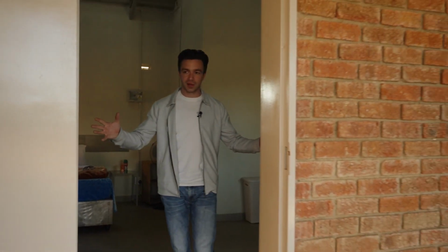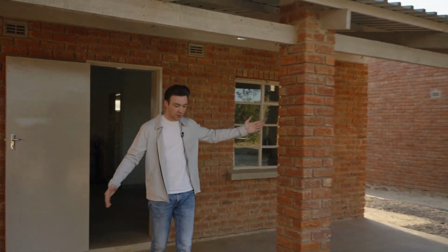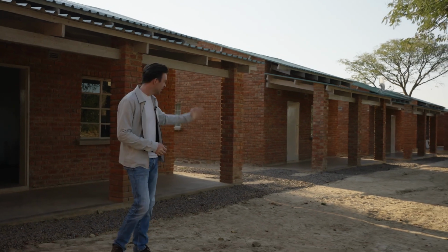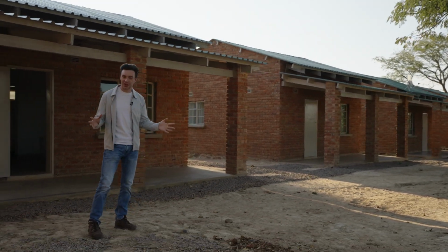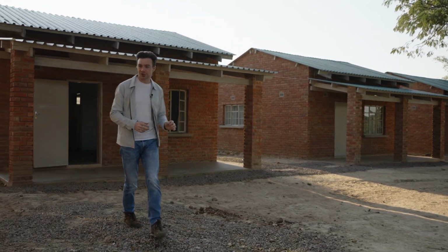You can get a sense of the construction that's gone on here. So this is a standalone building, and there's a few more down the way there. I'm told that George Roach has his house down there somewhere, but he's not here today. He will be joining us tomorrow. So that gives you a sense of some of the construction here.